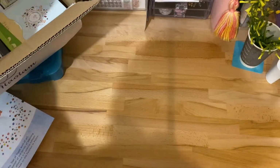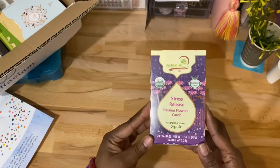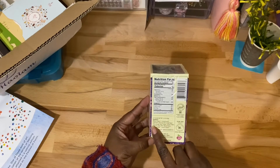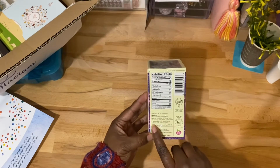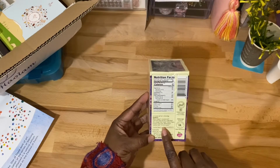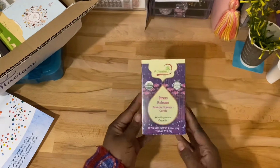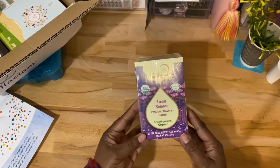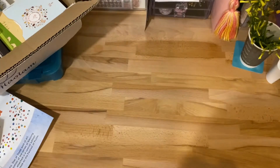So first off, let's see what tea. Passion flowers. We get some tea this month and it has hibiscus flower, cinnamon bark, carob pod, rose hip, ginger root, citrus orange peels, apple, passion flowers and passion leaves, natural flavors, cardamom seed. That sounds very yummy. Oh, stress release. I have to tell you how this tea is. I think I'm going to try this tonight because that sounds very delicious.